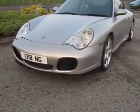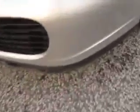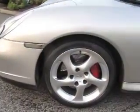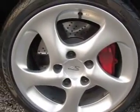I'll start off at this near side front corner as I always do. Front spoiler, a little bit scuffed and scratched if I'm dead honest. They all are, I think it's standard, I think they come out the factory scuffed, but you might just want to give that a bit of a flatting and paint it, give it an overshot with black just to finish it off. But wheels in great condition, can't fault it at all.